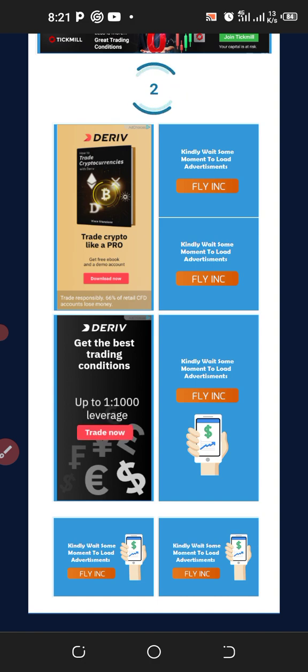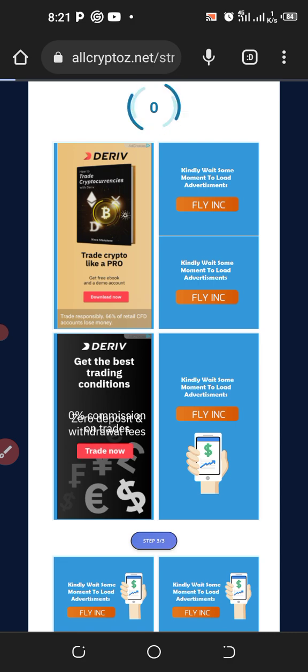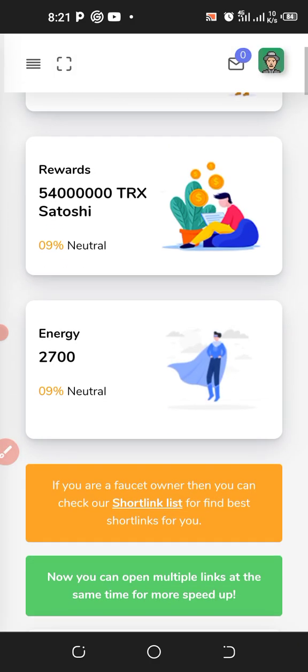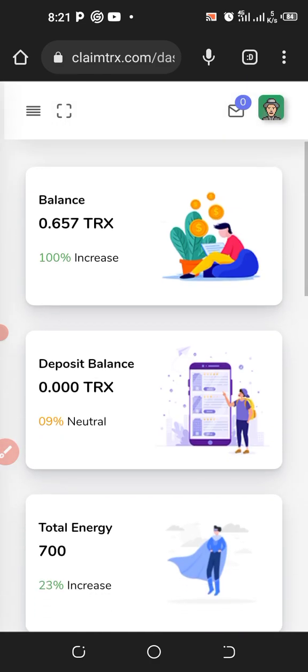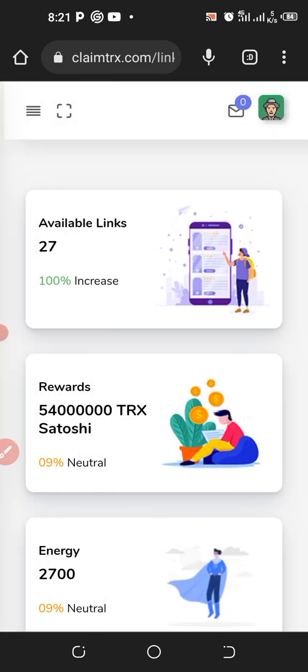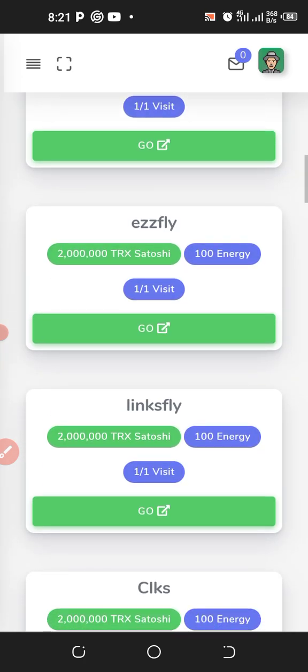So guys, let's wait for the countdown. After this, you click on... Okay, so we could see. Let's go and check our balance, whether our balance has been added. Doing this over and over again will make you over 1 TRX per day, and you can see how simple this is, guys.